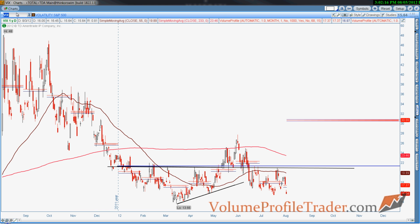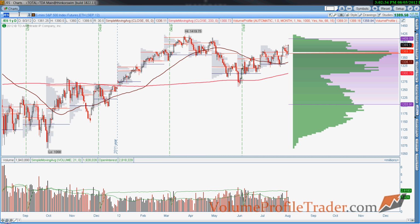Just to show you the VIX, it looks like it's falling off a cliff here. This 21 level or so was pretty solid resistance. Only for a little bit, let's call it a month's time, did we trade above it, but we've been spending the majority of our time below it. But anyways, let's get into the analysis with S&Ps.